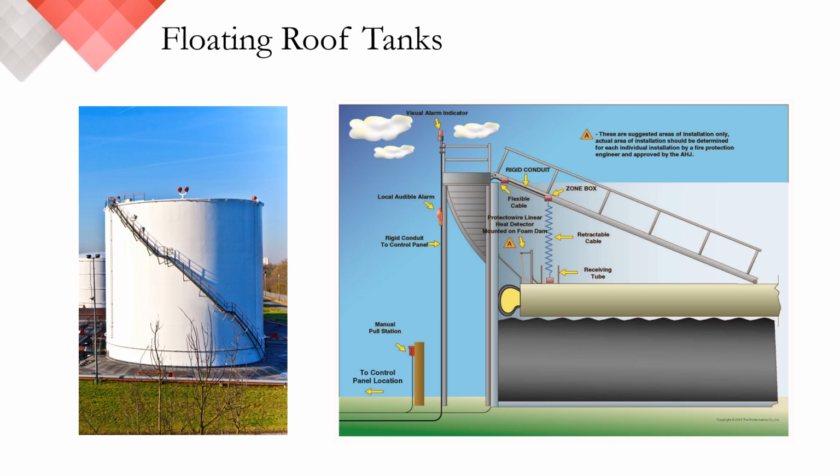At the bottom of the retractable cable is where the linear heat detector comes in, and that is typically run on the inside of the foam dam, but just above the weather seal, and it follows the circumference of the floating lid. Lastly, I'd like to point out that all of these areas are classified. So the use of our linear heat detection cable must be paired with an intrinsic safety barrier. And with our CTI series, as well as our standard Protectowire, we offer several FM-approved solutions.